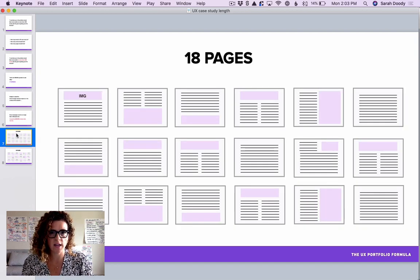So this is a kind of wireframe, let's call it, of a portfolio. Let's imagine that all the little lines are text. They're pretty small font, as you can tell. And all the purple boxes are images. I labeled IMG here so you know all the purple boxes are images. And this is 18 pages. Let's imagine it's a PDF, okay?